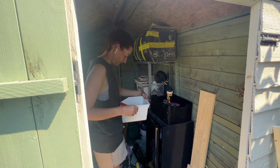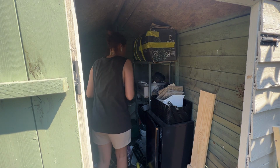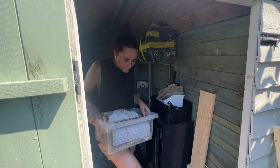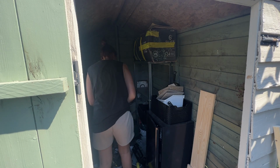Inside the shed, I do have a little locker from IKEA. I got it from Facebook Marketplace, and in here I store all of my spray paints and other flammable liquids. It's a really safe way to store your spray paints. I definitely advise doing this if you have a lot like I do.